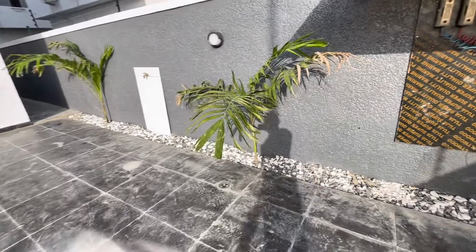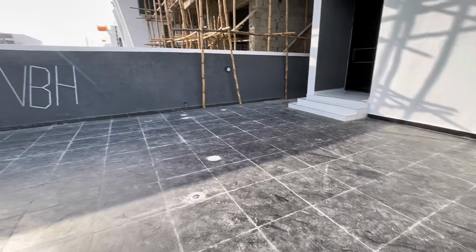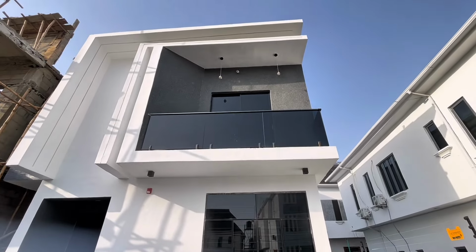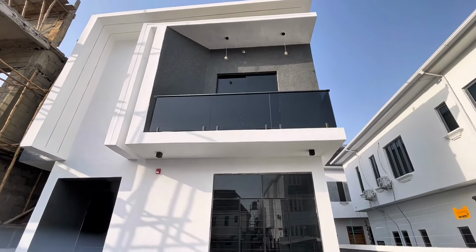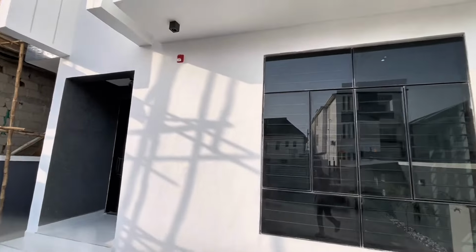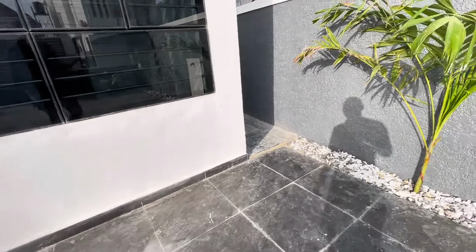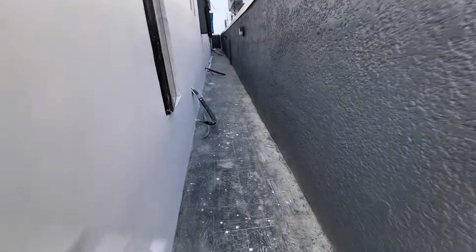Look at the changeover area, guys. This is lovely. And we have some green area here. You can see it beautifully designed, guys. You can see you have it massively designed, and the architectural design is massive, guys. Okay, so let's go. So this is the fire alarm here as well. So now I'll go out, I'll go around, then we'll go in. Let's check out the pool area, then we'll go in.